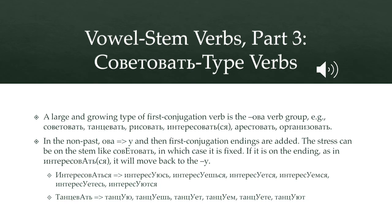If the stress is on the -at, in the ending, it is very likely that when you conjugate it, it will move back to the u. So for example, interesovatsa, to be interested in. We're going to drop that -ova and replace it with an u, and the stress is going to fall on the u. So interesovatsa becomes interesujus, interesujesh-sa, interesujetsa, interesujemsa, interesujetes, interesujutsa. And just note the reflexive ending. We'll talk more about reflexives in a later lecture.